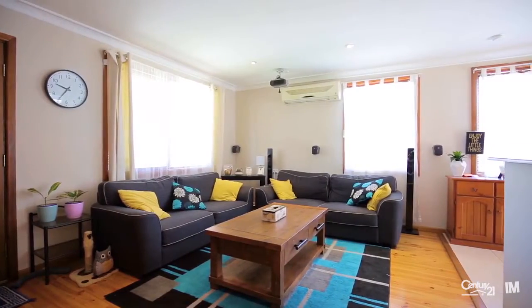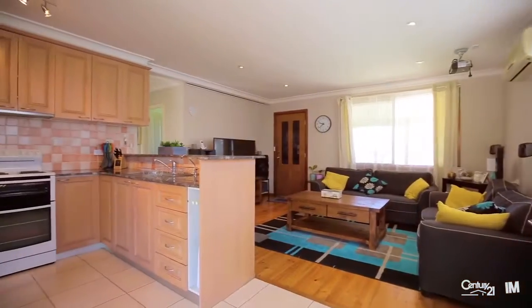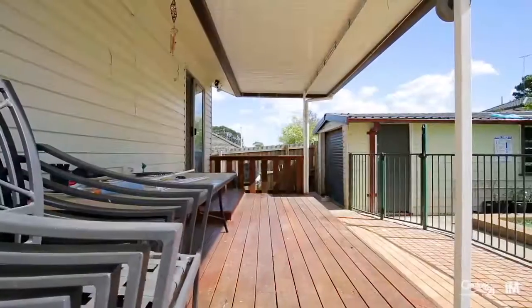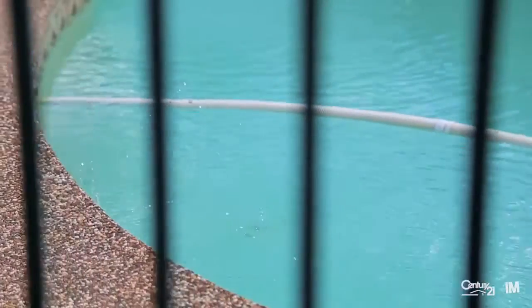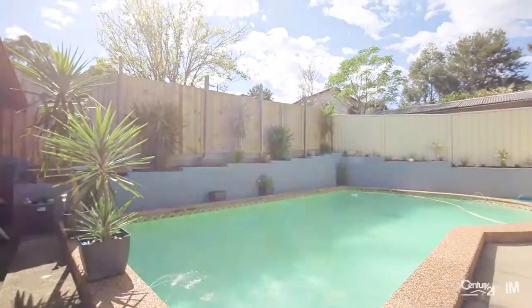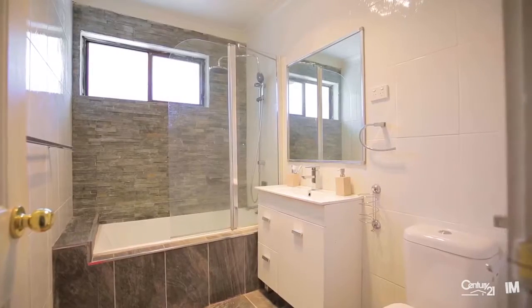Upon entry, we are greeted by a neat and tidy lounge room and an open plan kitchen, which leads out to an undercover entertaining area, a timber decking overlooking the in-ground saltwater chlorinated pool. This accommodation includes three spacious bedrooms with built-in wardrobes, serviced by a newly renovated bathroom.